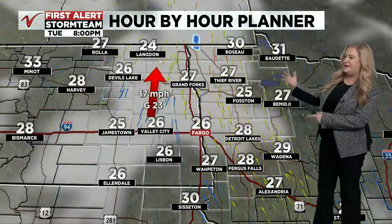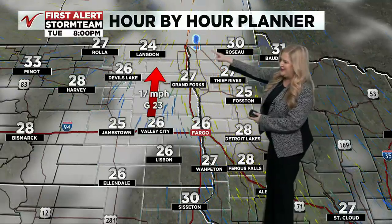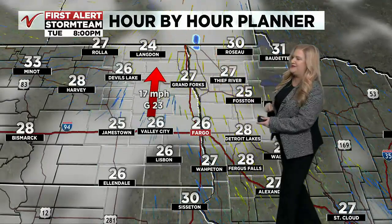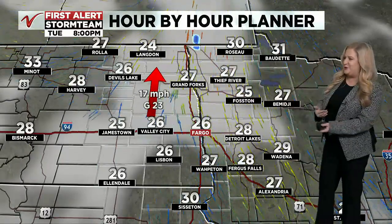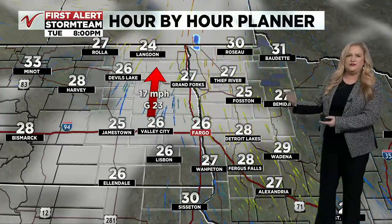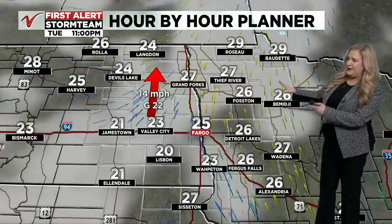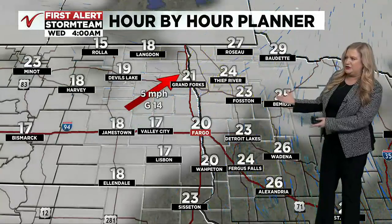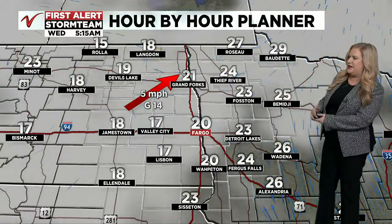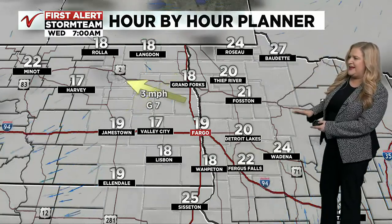Now heading into the evening, more clouds spreading in as that front starts to move through. You can see that we've got a few areas where we may see some flakes along the international border again with this system. And temperatures today that really are in the 20s to some low 30s throughout much of the day, even into this evening. Tonight, the wind eases up a little bit and continues to drop overnight with those clouds taking over. And so by tomorrow morning, it's a lot quieter to kick off our Wednesday.